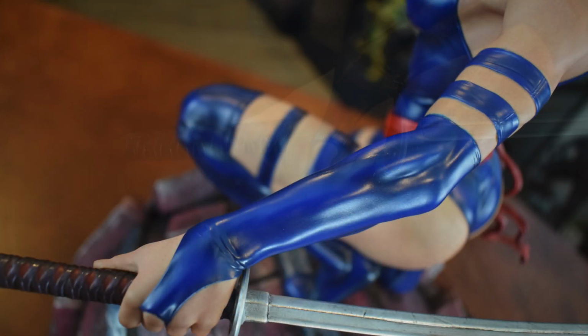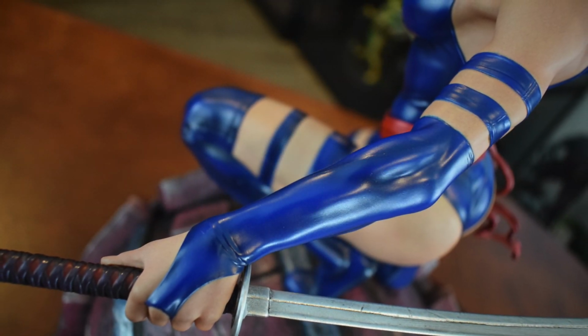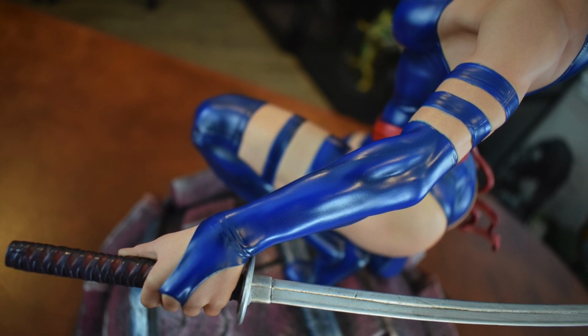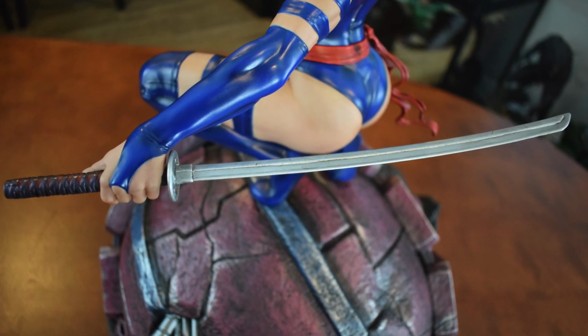And then looking at the sword, like I told you, the swords look really good. I like the wrapping on the handle, the hilt of the sword. They're not metal, but they're a strong material. They may be metal, I'm not really sure.